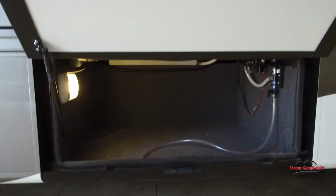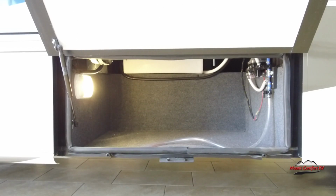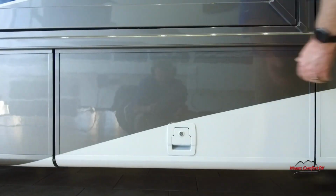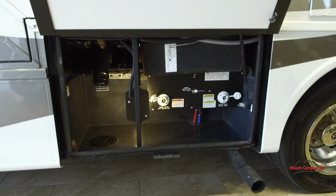Okay, let's move back a compartment. All storage here, but there is a hose hanging down in there, and that's your winterization hose. Newmar put the kit on it already to make it easy to winterize when the time comes, if you want to do it yourself. Step back one bay further, we're going to come into our wet bay.